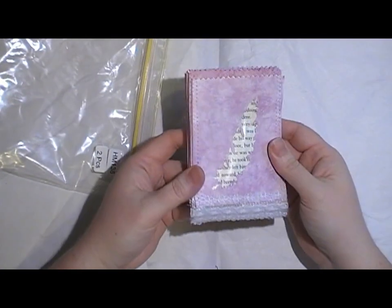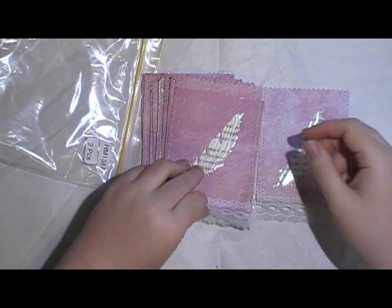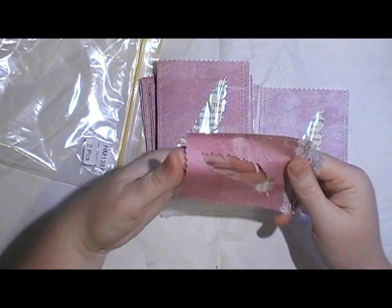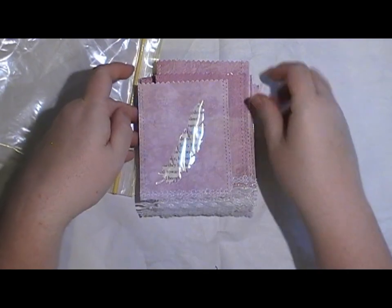Then I decided to do some feather ones. So instead of a butterfly on the front, these are a feather. And then lace. These ones are all the same lace. So again, you've got your pocket with your feather. I don't know, something about the plastic ones I really, really liked.